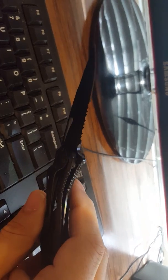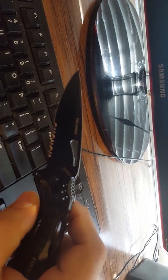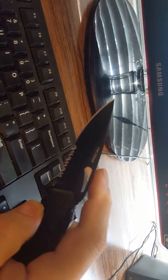One review I read said, hey, if you break it, so what? It's $7.95. It's not the end of the world. So you can use it as a tough duty knife. Get 2 or 3 if you want, whatever.